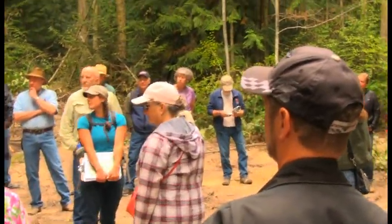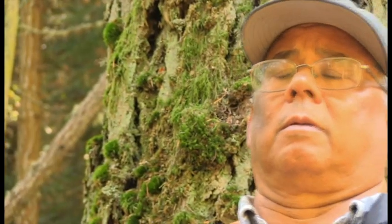We're going to evaluate the density after the harvest. If we get a lot of sunlight onto the forest floor, we'll plant Douglas fir. In areas where we're still getting shade, we'll promote cedar.